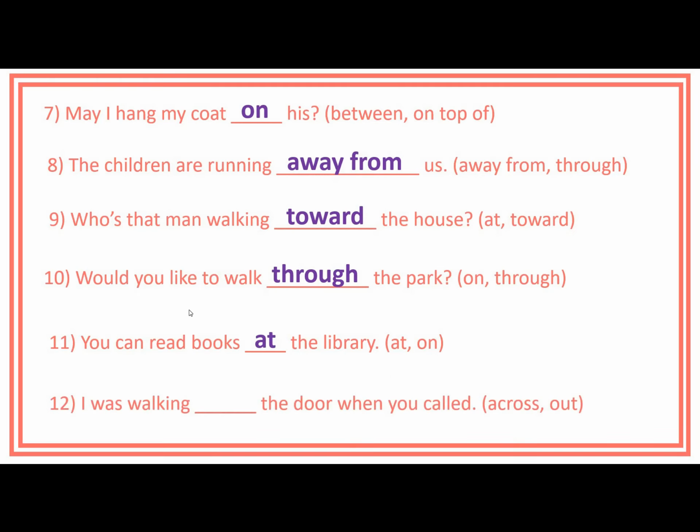Number 12. I was walking blank the door when you called. Prepositions inside the bracket are across and out. Answer: I was walking out the door when you called.